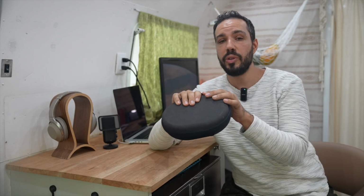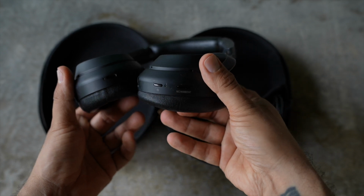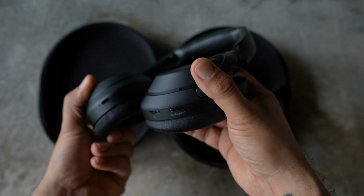These are the WH1. They come in this little travel case. We've been using these for a few years now and they sound and feel so good. I'm definitely really picky when it comes to audio quality and noise canceling, and these Sony models are the top that I have ever used.